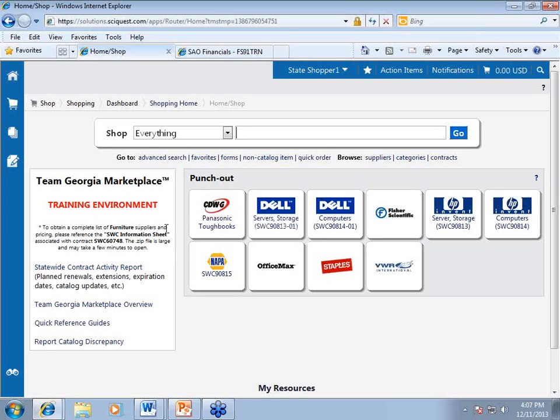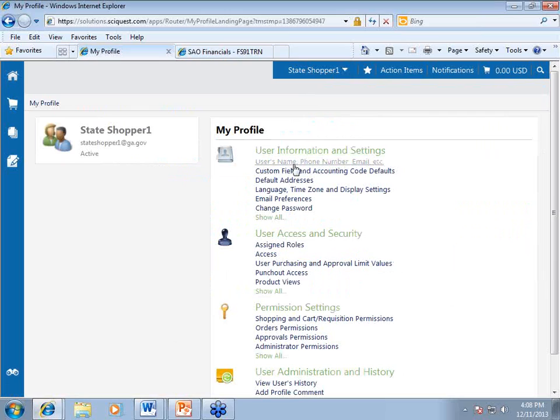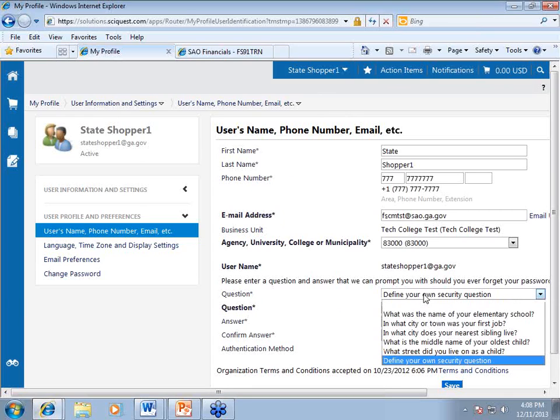When you log into the application, one of the things you want to do up at the top is click on your name and click on View My Profile. This is where you'll see your name and your phone number listed, as well as your email address. Down at the bottom of that, there is a place where you can define your own security question. So this is for your password hint question. For example, you can use one of these questions, or if you want to define your own question, you can choose that as well.